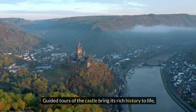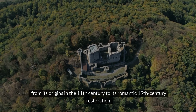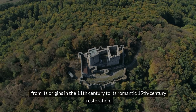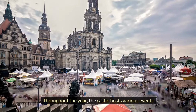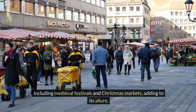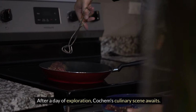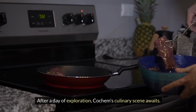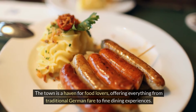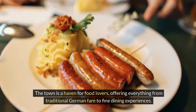Guided tours of the castle bring its rich history to life, from its origins in the 11th century to its romantic 19th century restoration. Throughout the year, the castle hosts various events, including medieval festivals and Christmas markets, adding to its allure. After a day of exploration, Koschem's culinary scene awaits. The town is a haven for food lovers, offering everything from traditional German fare to fine dining experiences.